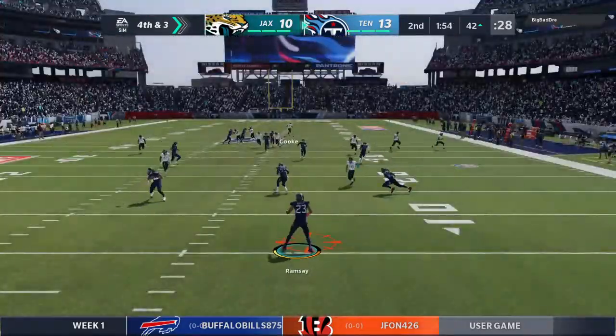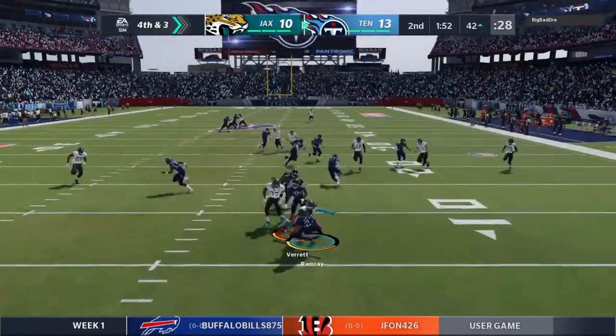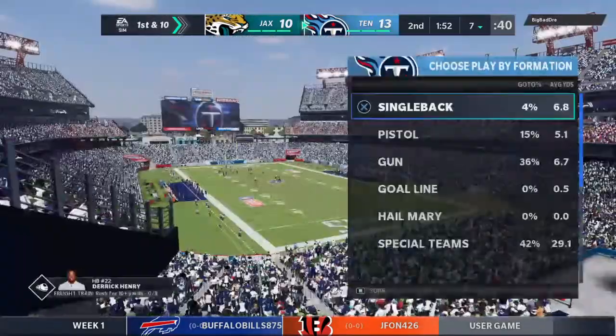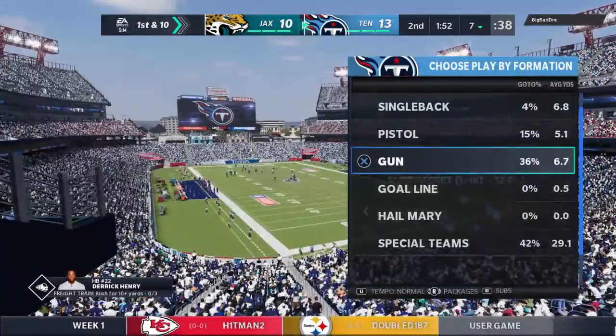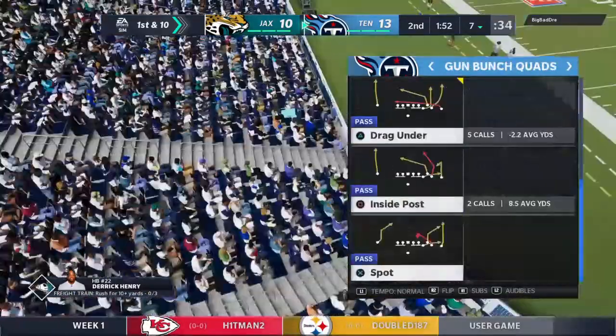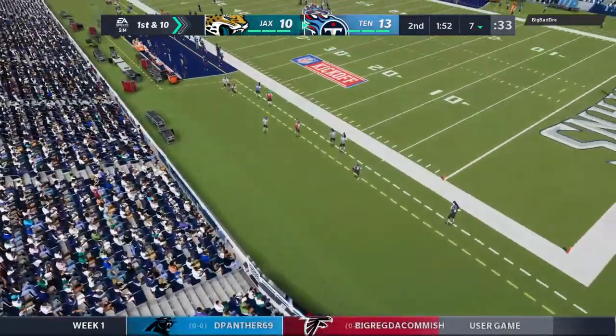Cook now on to punt as he gets this one away. 31 yards on the punt there. And the Titans will be backed up deep to begin the drive as they take over 1st and 10. So they'll play the field position game here as a very nice punt is going to pin them back.